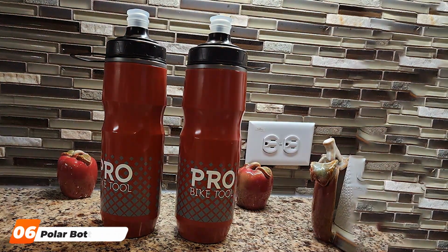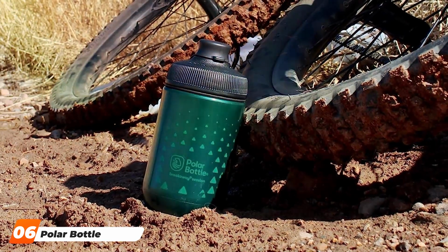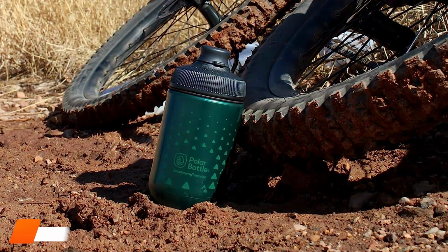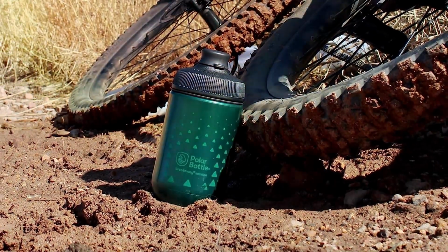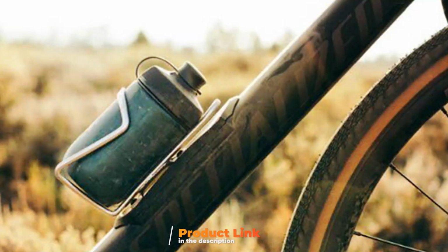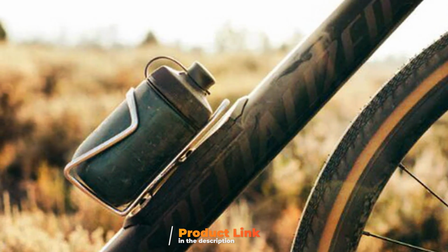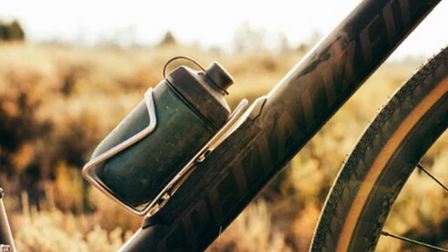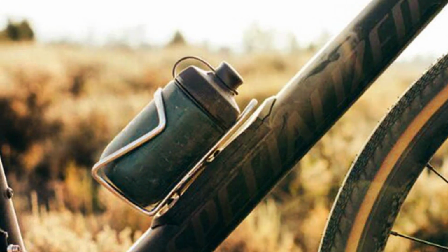The number 6 position is dominated by Polar Bottl Season Muck Mountain Bike Water Bottle. As a dedicated mountain biker, staying hydrated on the trails is paramount. The Polar Bottl Season Muck Mountain Bike Water Bottle proves to be an essential companion for any off-road adventure. Crafted with precision, its innovative design seamlessly integrates into your biking experience. This bottle boasts a durable construction that can endure the toughest trails.